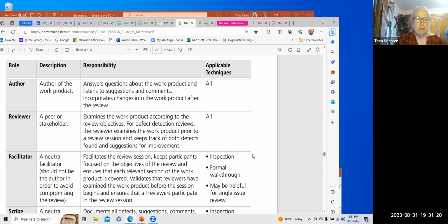So you have a couple of different roles in a review. The author, it could be the author of the work product. They are there to answer questions about the work product and listen to suggestions and comments. It is their job to incorporate changes into the work product after the review. The reviewer could be a peer or a stakeholder. They examine the work product according to the review objectives. For all defect detection reviews, the reviewer examines the work product prior to the review session and then keeps track of both defects found and suggestions for improvement. They may also do a re-review after those defects are addressed.